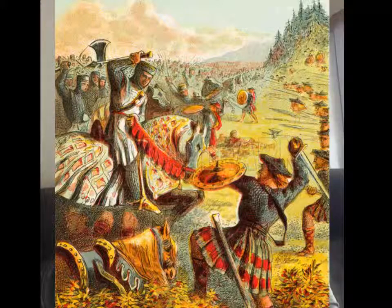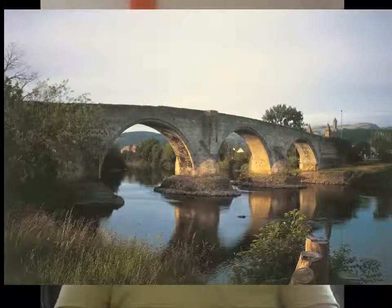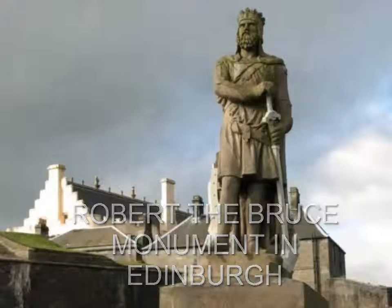William Wallace was the first to defeat the English army in the famous Battle of Stirling Bridge in 1298, and then Robert the Bruce continued the fight against the son of Edward I, who was Edward II, and at that moment he completely defeated England and won the independence of Scotland.